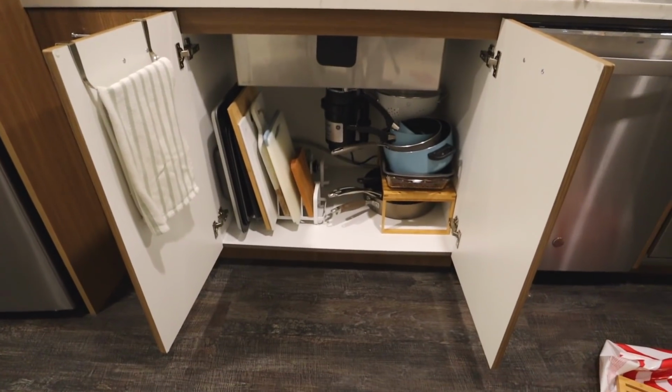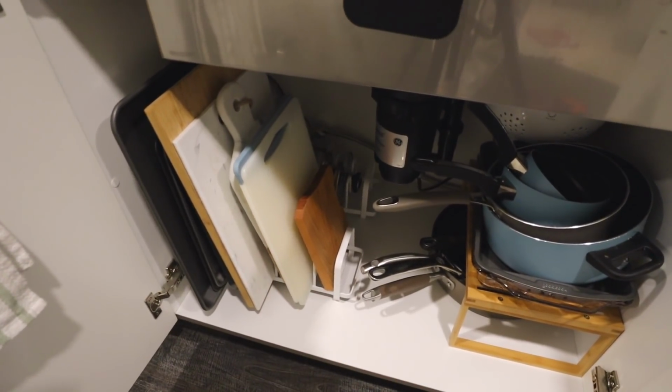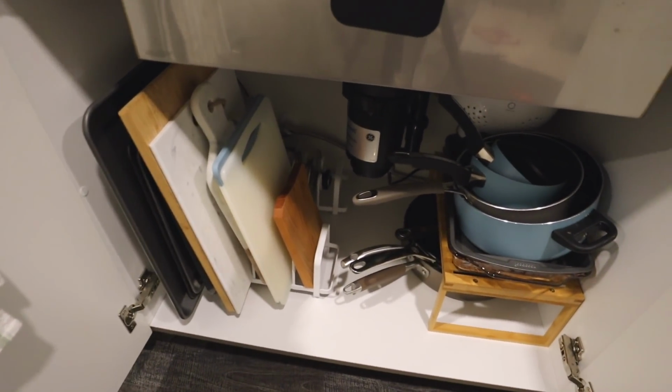So this may or may not be a little bit of an organizational fail. I really like how these things are all stacked up and now they can't fall over. The lids fit great back there. However, I still have to reach back and get them. It's not the most functional.